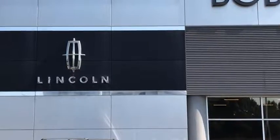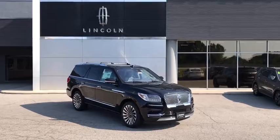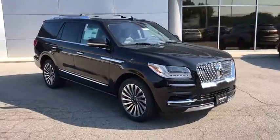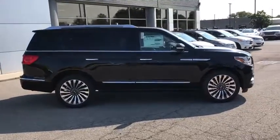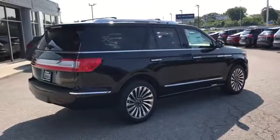...are going to love the 2019 Lincoln Navigator. The Lincoln Navigator offers over 100 cubic feet of cargo space, 3 rows of seating for up to 8 passengers, and best-in-class legroom, as well as an authoritative 5.4-liter 3-valve V8 flex-fuel engine. This luxury SUV is powerfully persuasive.